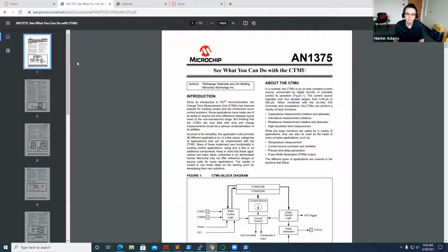Constant current source hooked up with an ADC internal comparator. What could you do with that?